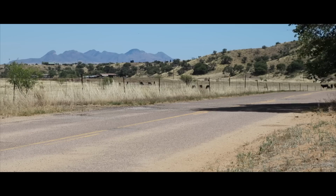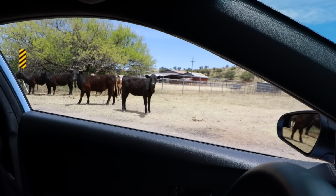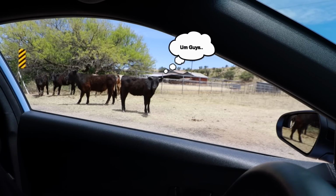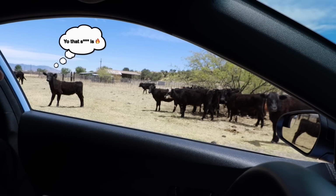Hi, cow. Oh, that's a big pile of cows. Hi, cows. Excuse me, cows. Hello. I have a question for you guys. What do you think of this Veloster N? Do you approve? Yeah? You like the color of it? It's called Performance Blue. I gotta stop the stupid jokes. Do you like this car? Oh, he likes it. That cow's really looking. He's looking hard. Here we go.